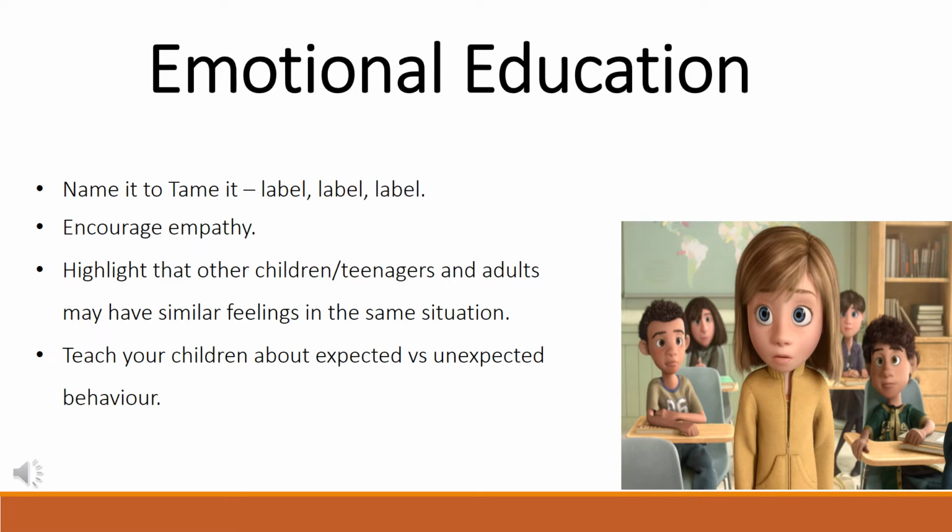There are other parenting strategies which can be used as well as emotional education. We are going to look at some of these now.